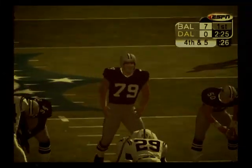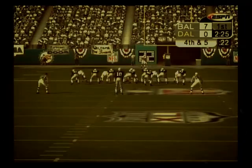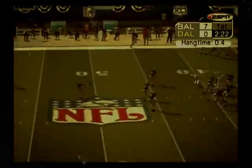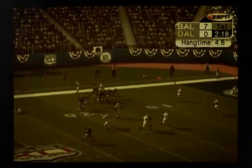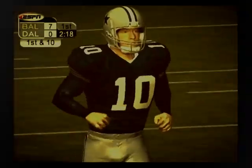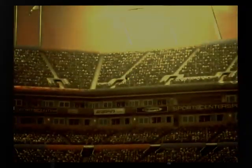Number 10 lines up for the punt. Punt formation. Number 28 to make the return. Number 10 takes the long snap and aims this one for the corner. This will pin them deep as it flies out of bounds at the 6. Number 10 angles this one nicely and puts it out of bounds and away from any potential return. That's a nice punt.